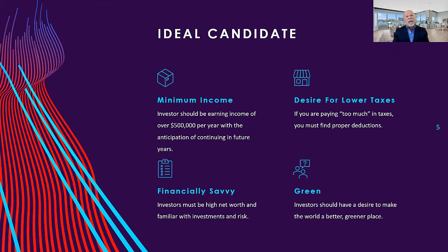So who is the ideal candidate for a conservation easement? Well, first of all, you should have a minimum earning income of about $500,000 a year or more to really take advantage of this. Otherwise, you're in a lower tax bracket. You really can't take much advantage of this.